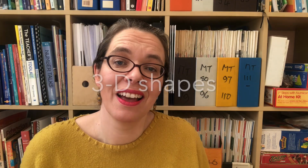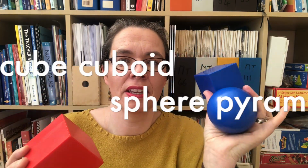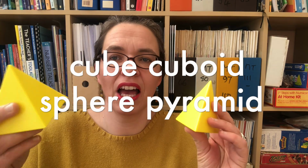And then we can look at 3-dimensional shapes. The curriculum talks about cubes, cuboids, spheres and pyramids. And pyramids, of course, can have different bases. Can they still tell that this is a pyramid if it's upside down?